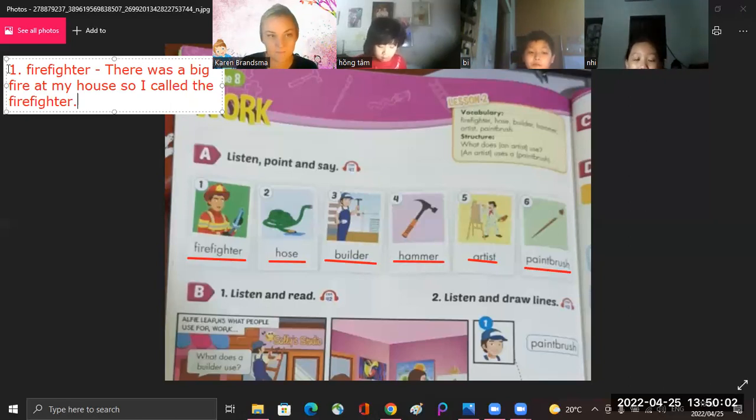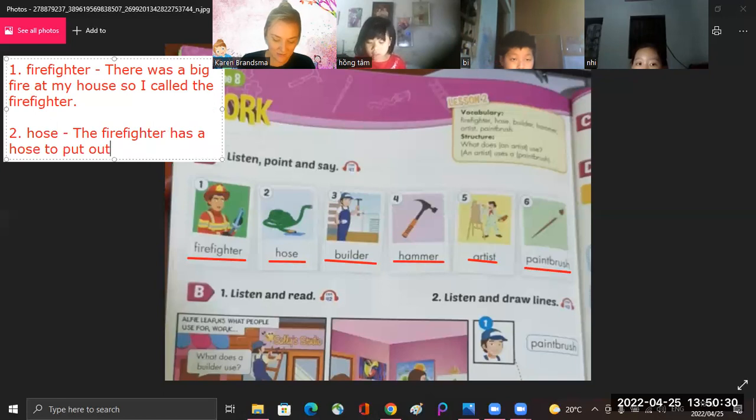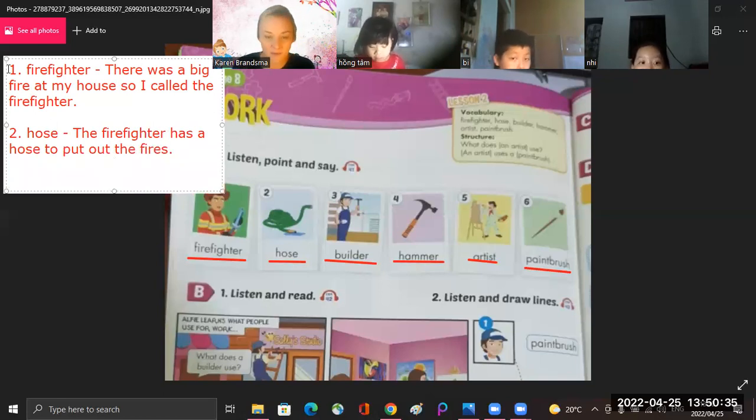Number two, Hong Tam. Hose. The firefighter has a hose to put out the fires. Okay, B, number three, builder.